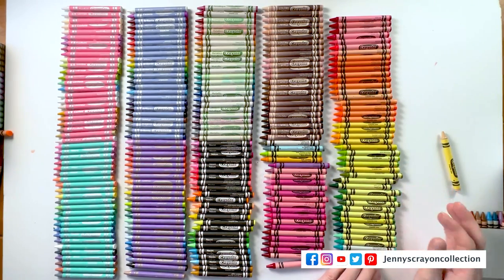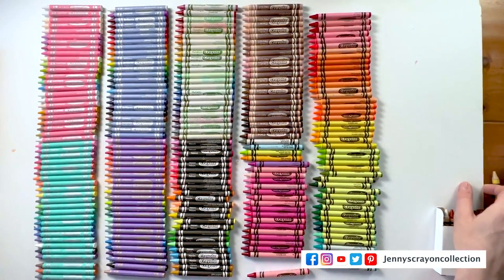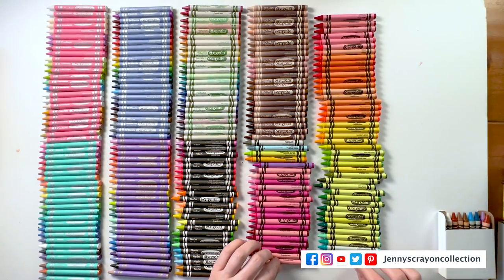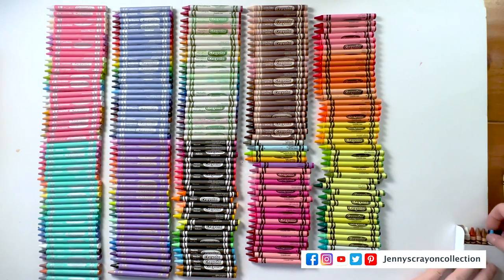Probably goes down there. Okay, so now let's move this over a little bit. Now we see the edge right here, but that's okay. Hopefully we'll have enough space to put these all on. Okay, so next we want our blues and our purples. Okay.